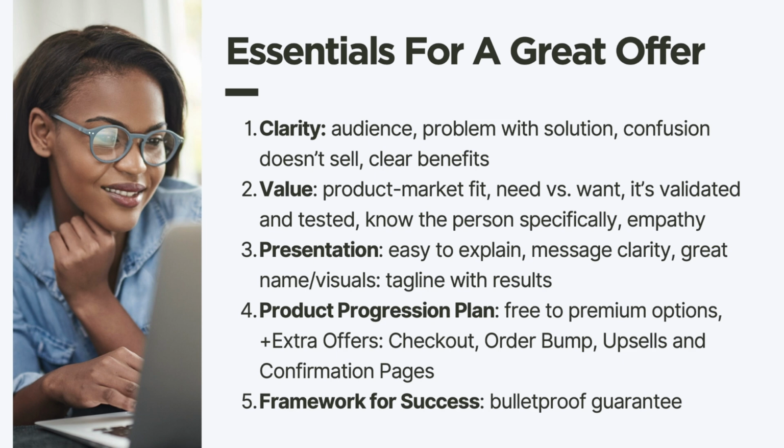That you don't jump into features too soon, like, hey, by purchasing this online course, you are going to get access to a community, you're going to get access to this bonus workshop.